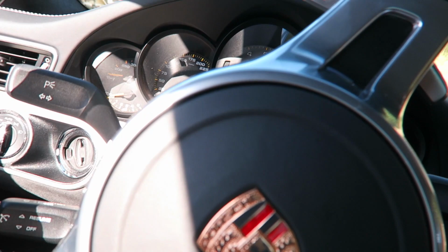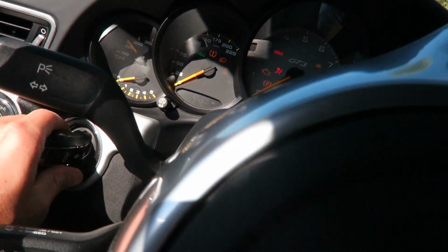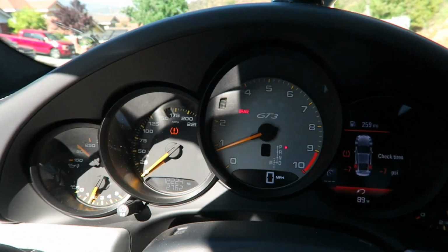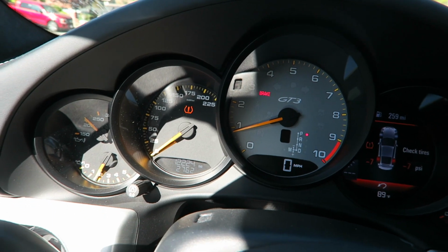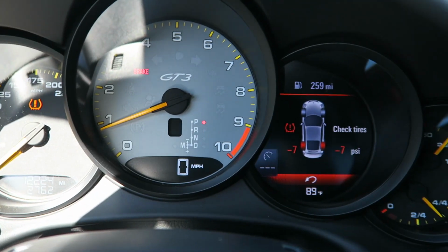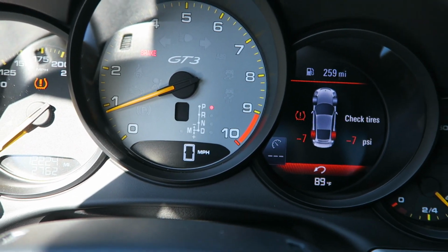I didn't film the last session because I was just so anxious to get back on the track. And also there's a bit of a problem. A couple codes on the car. Fairly normal whenever I go onto the track with a car. So as you can see, we got a check engine light. Not really a check engine light, there's just like a code. It says check the tires, they're -7.